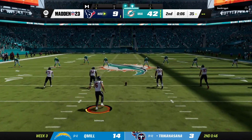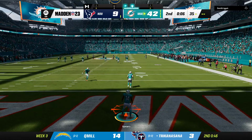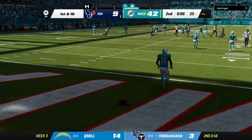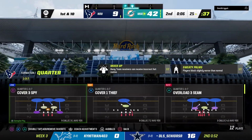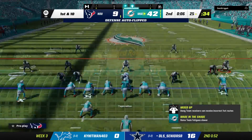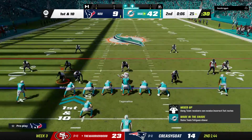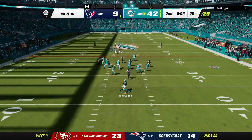So 6 seconds, all that remains of this first half as the kick is away. And not wanting to risk anything here late in the half, he'll just take a knee and they'll bring the football out to the 25. The Dolphins at the line ready for their next drive. And only 6 seconds on the clock, so time likely for just one play.